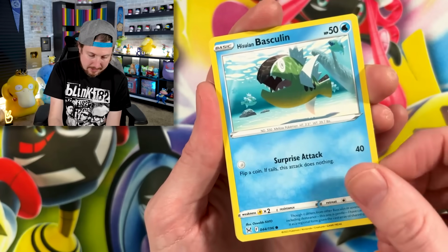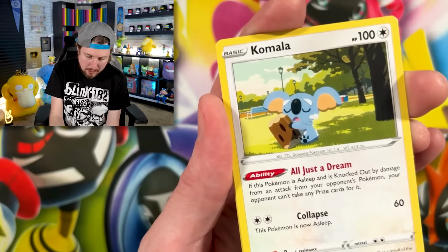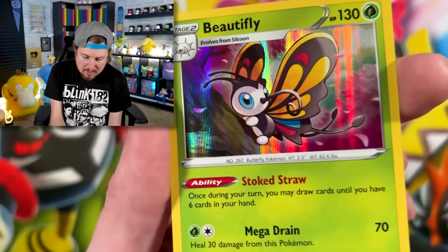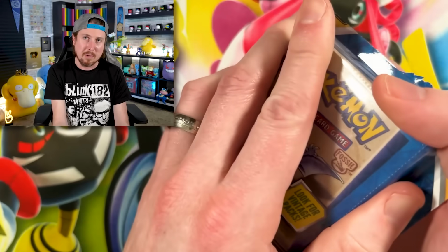So, Jinx going into Inkay. Hang on, let me turn that upside down and check and see. Nope, no Malamars anywhere. All right, we got Paras, Zora, Energy. Put it in the filing cabinet. Roserade, Komala, Rhydon. Oh, there we go. First holo rare, we'll take it. Holo Beautifly right there. A Stoked Straw. I'm stoked that we could potentially pull something, but most likely not.